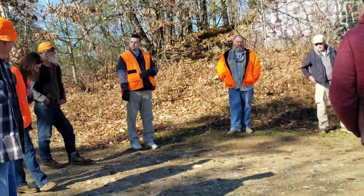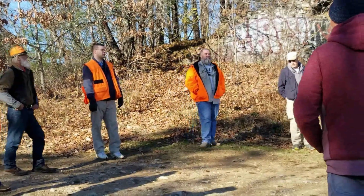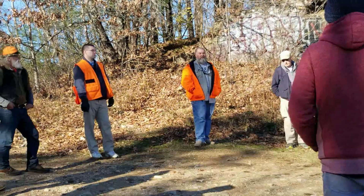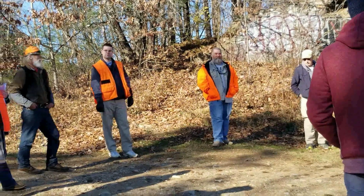Oak House was seized for a British story. So to the victors go the spoils. When they lost the revolution, they took the house, and that was that. They rode them out of town.